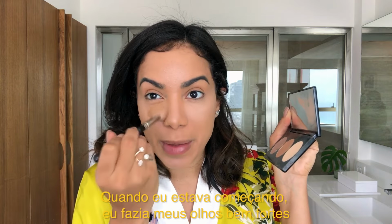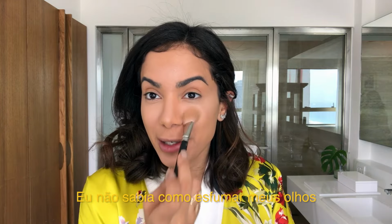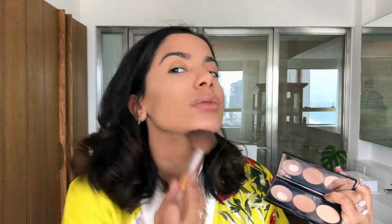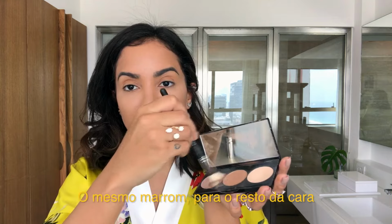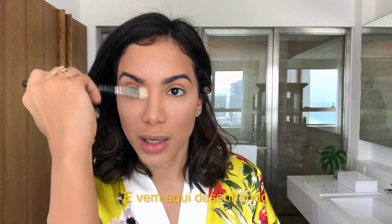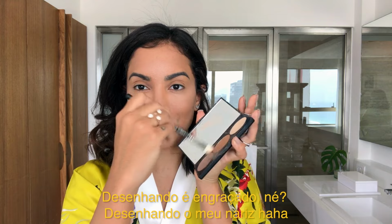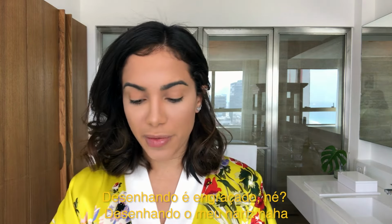In the beginning, when I was learning, I used to do my eyes really strong. I didn't know how to smoke my eyes, so it was really with the brown ones. Another thing that I do is I do my nose too. I use the same brown thing that I was using before for the rest of the face, and I just come here, designing my nose. Design is really good.